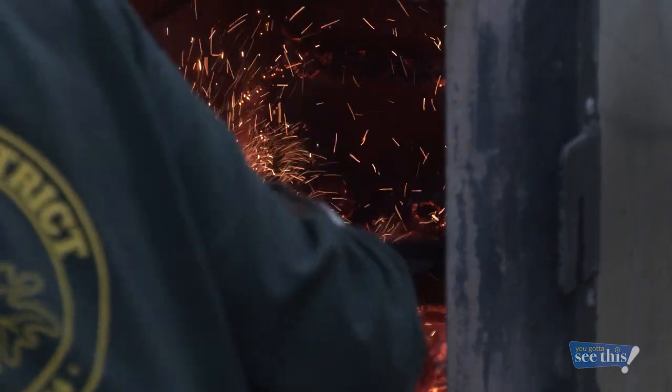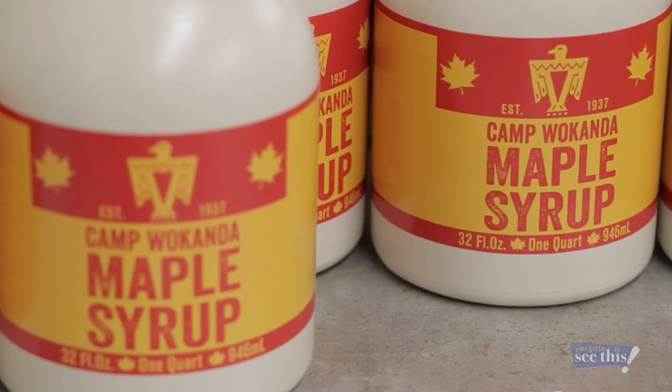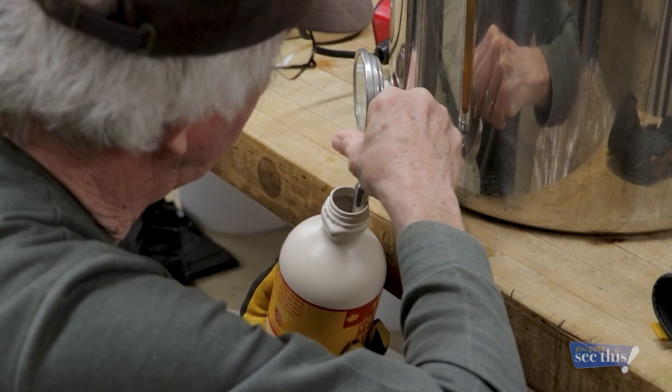But all the work is worth it when you taste the difference between this natural process and your average grocery store syrup. Table syrup, as you're referring to, is just corn syrup that's been processed for the added sweeteners and flavors and whatnot.